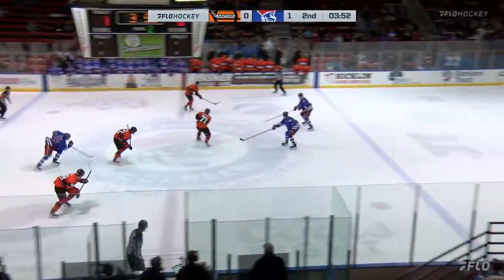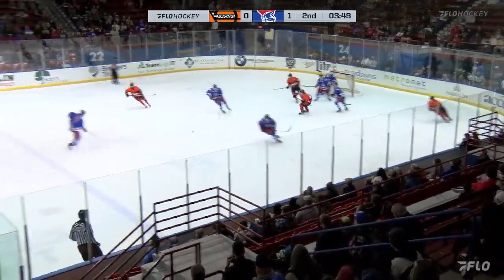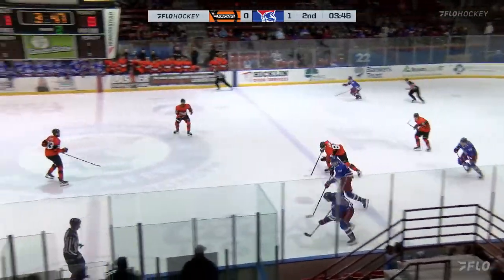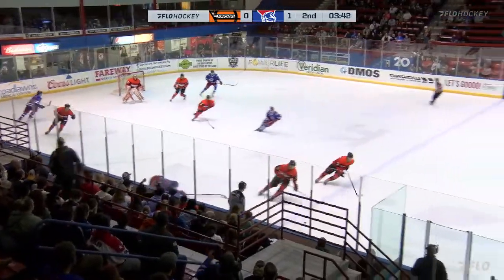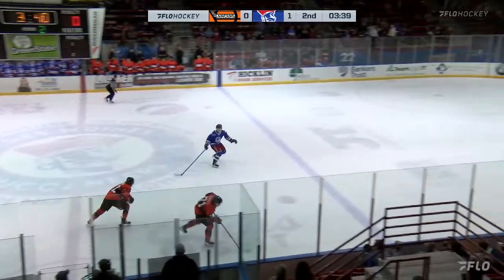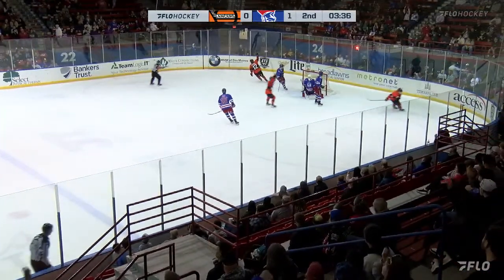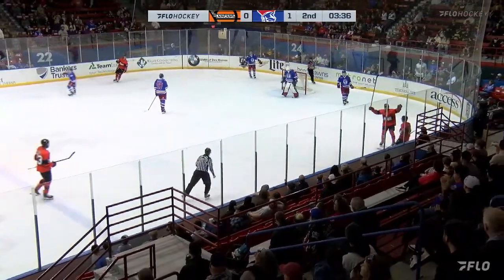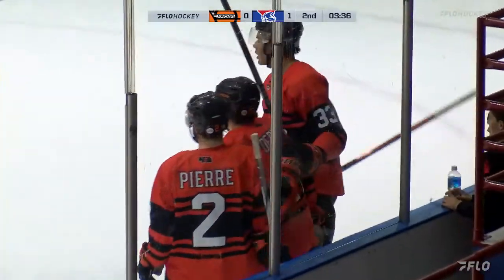And here come the Lancers back the other way. Deputy has it for the Lancers, right out in front. Tipped, never made it to the net. And the Buccaneers, full head of steam, coming back the other way. Watkins plays it on the left-hand side. And West blows a tire. And 2-on-1 coming back. Lancers score. Nice goal by the Lancers, put it top shelf past Dolmeyer. And the Lancers make it 1-1.